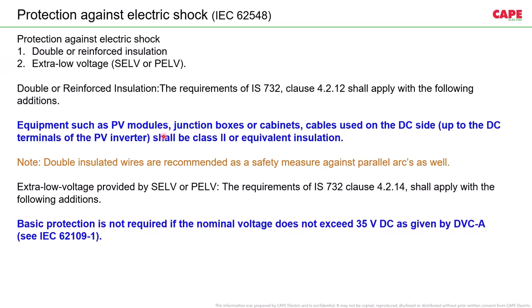With respect to electric shock, it is very important to understand that the protective measure, fault protection by protective equipotential bonding and automatic disconnection of supply, is not practical. The recommended method is double or reinforced insulation. This means equipment such as PV modules, junction boxes or cabinets, and cables used on the DC side up to the DC terminal of the PV inverter shall be class 2 or equivalent insulation. I'm sure all of you know about class 2 or reinforced or double insulation, because we have discussed it in several of our webinars, so you know very well.